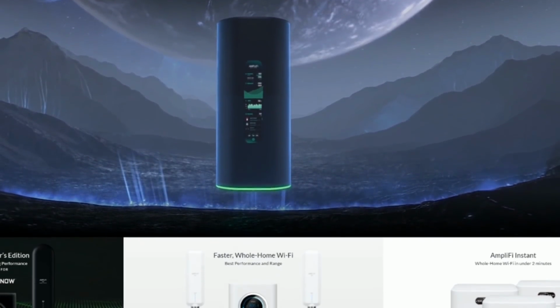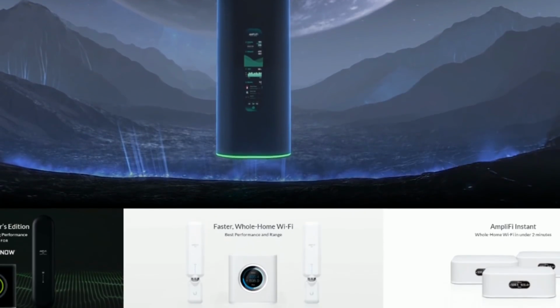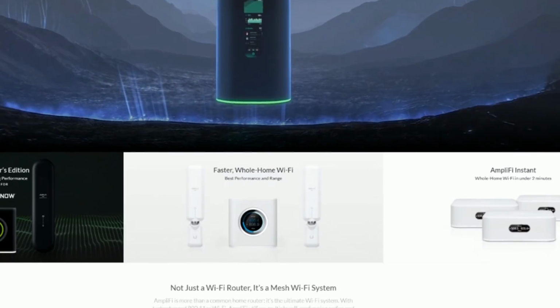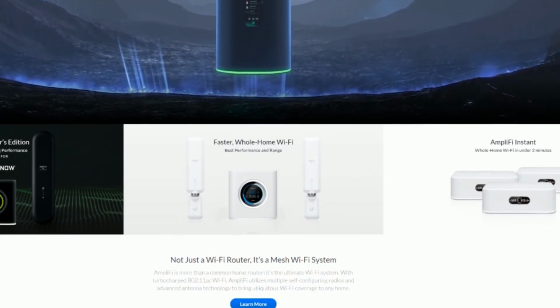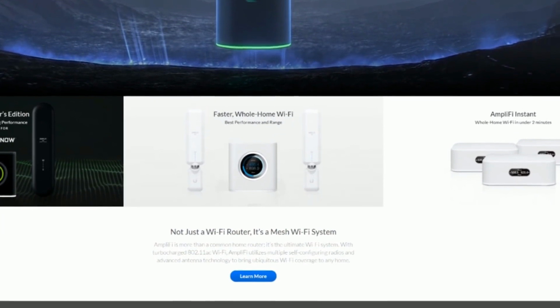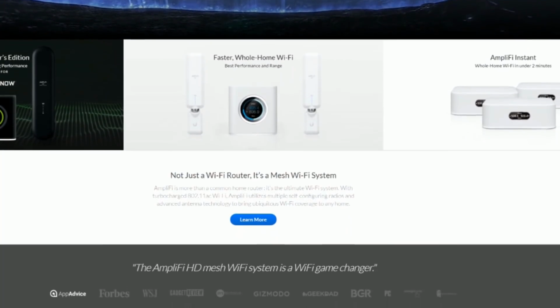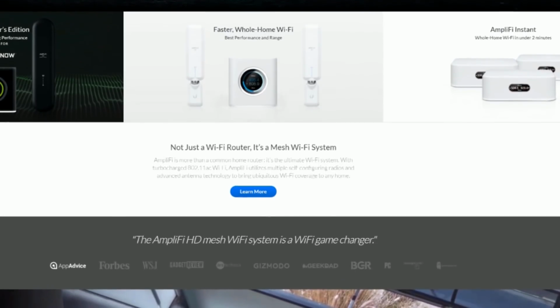I have the Amplify HD. That is the new Alien that you see there on the screen. I have that middle white one. There are also gaming editions, but this is one of the easiest ways you can just improve the Wi-Fi performance in your house. Now, of course, I always recommend that you just hardwire in, but I know for some people that is just absolutely not possible. So consider upgrading your internet.